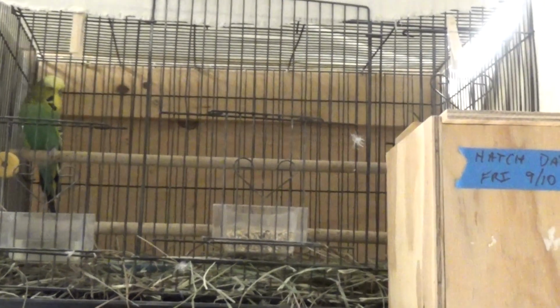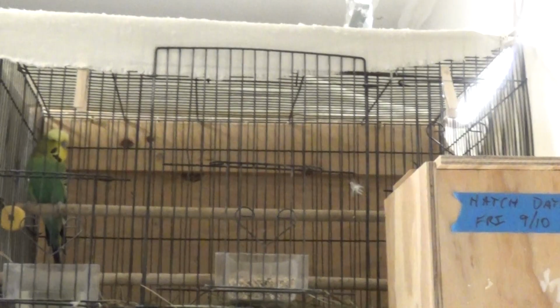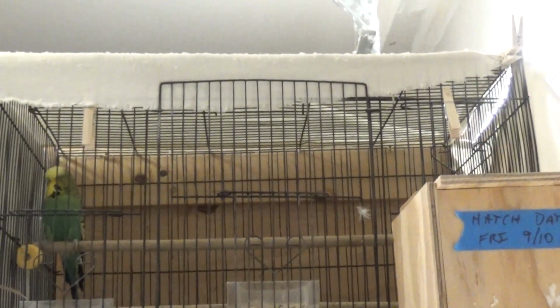Okay, so here's an update. We've got an egg. This is Murphy and Lemieux. First egg. She laid so many eggs last time, I'm expecting she'll only lay 3 or 4. But that's okay, because I cull them down to 3 anyway. And I am expecting them all to be fertile, too, because they've been together all this time.